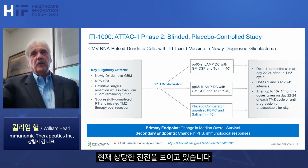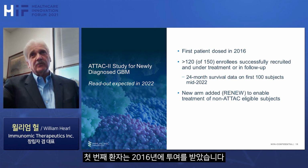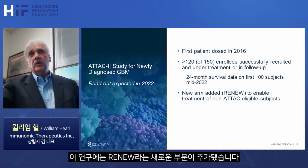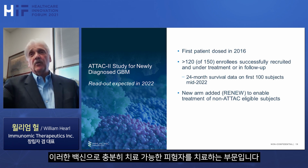So this study is making very good progress. At the moment, the first patient was actually dosed in 2016. We now have over 120 enrollees and approximately 100 patients under study at the moment. We expect to have 100 patients close to 24-month survival data sometime early next year. And we've actually added a new arm to the study called Renew, which would enable us to treat subjects that did not meet the criteria for the attack 2 study, but otherwise would still be excellent candidates for treatment using this type of vaccine.